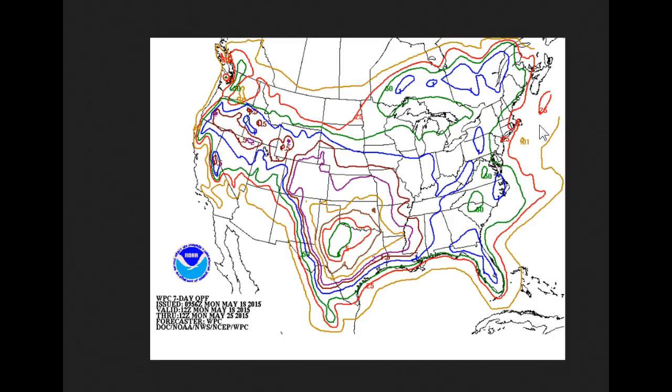This is the total accumulated rainfall as projected by the Water Prediction Center. 7-day accumulated rainfall. This is the half-inch mark here. This is the 1-inch mark there. So roughly 3/4 of an inch across mostly northern Vermont.